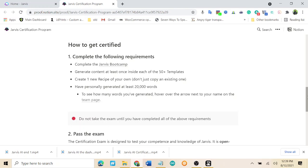So we're going to create a recipe, and the next requirement is to have personally generated at least 20,000 words. You can sit down in a few hours, if that long, and generate 20,000 words. It doesn't take a long time. The hardest part, like I said, is just fact checking. Make sure it's all true. It's all real. You don't want to put out garbage, and you don't want to feed it garbage too. And I'll show you how to feed Jarvis correct content so it gives you correct content back.